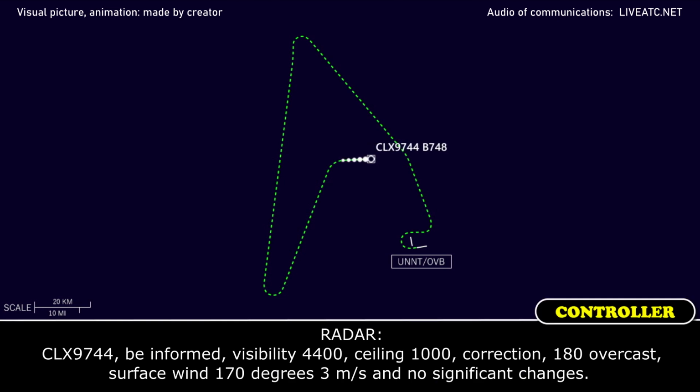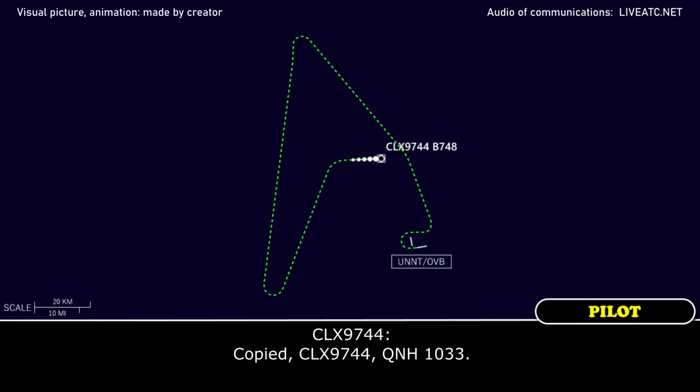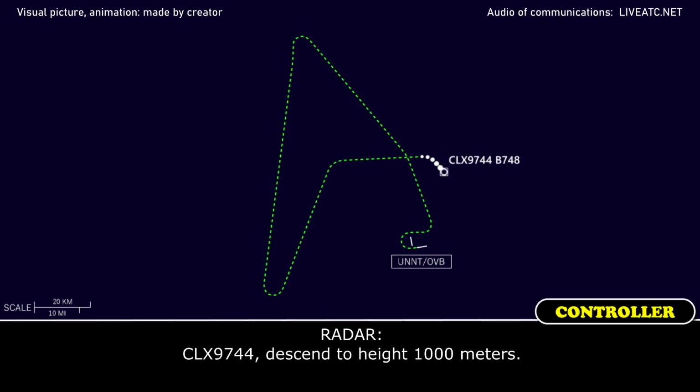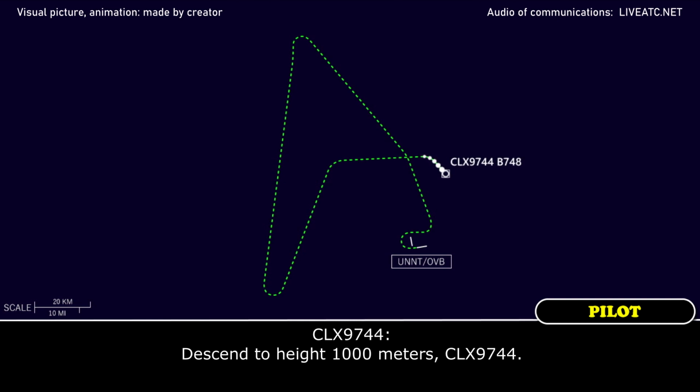Cargolux 9744, be informed, visibility 4,400 meters. Ceiling 1,000, correction, 180 overcast. Surface wind 170 degrees, 3 meters per second. And no significant change. Copy, Cargolux 9744, QNH 1023. Cargolux 9744, descend to height 1,000 meters. Descent to height 1,000 meters, Cargolux 9744.